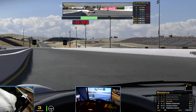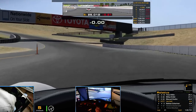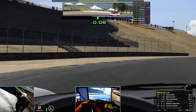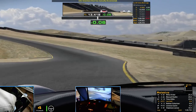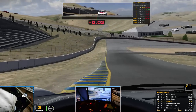I just don't know. Alright, this is right around that period I was running those 29s, so let's see what I can do here. Do a little focusing. Definitely more secure in the rear end over there. Ah, missed the apex there.